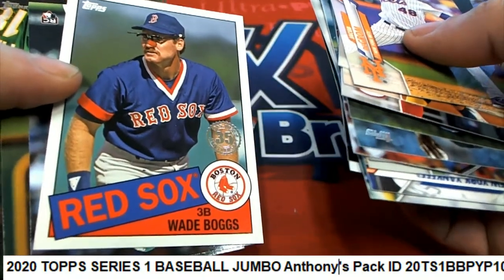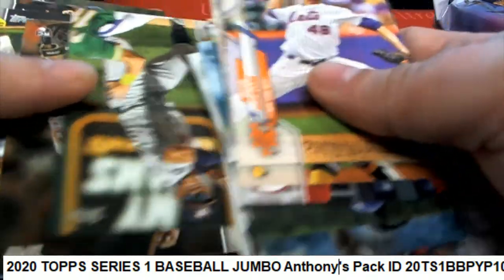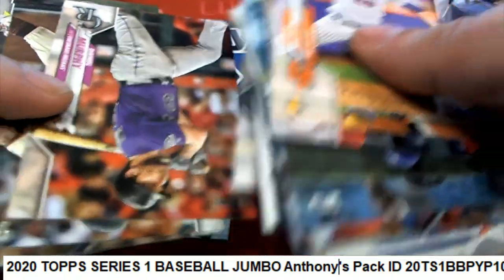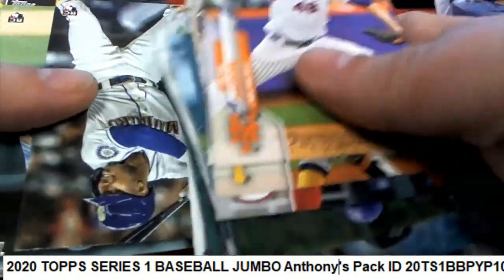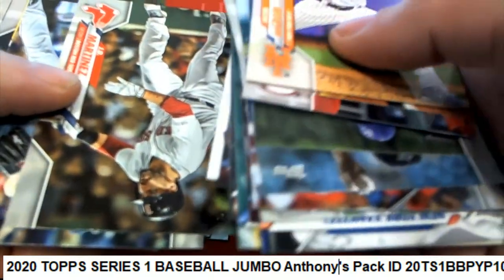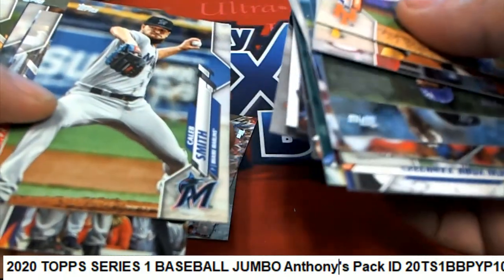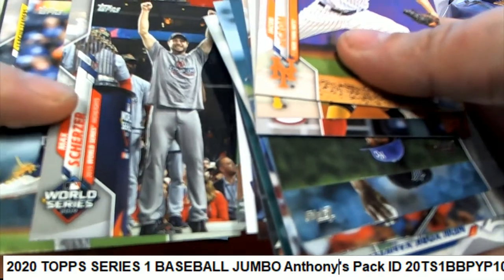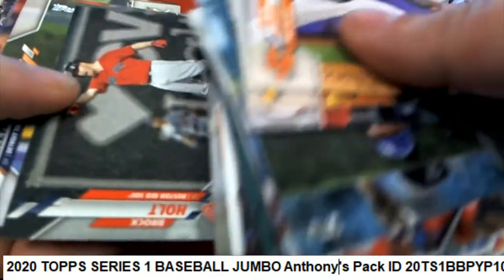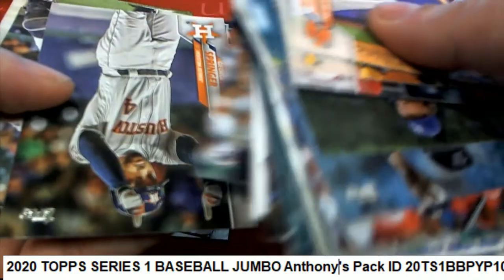Very cool, Wade Boggs. All right. You know, I have a huge collection of Wade Boggs myself. That, by the way, was not his original 1985 Topps pose, and that was not the photo from 85 Topps for him. Max Scherzer World Series card. That might be a short print. So good stuff coming out.